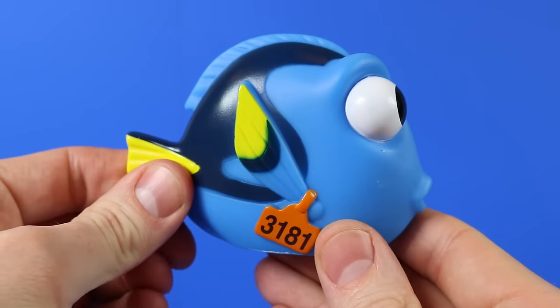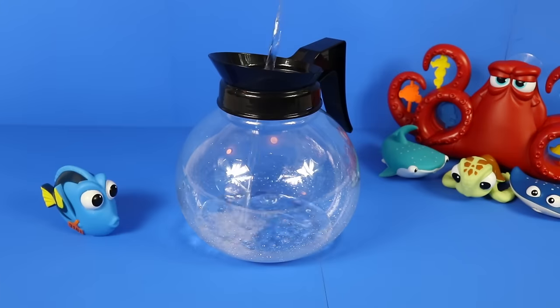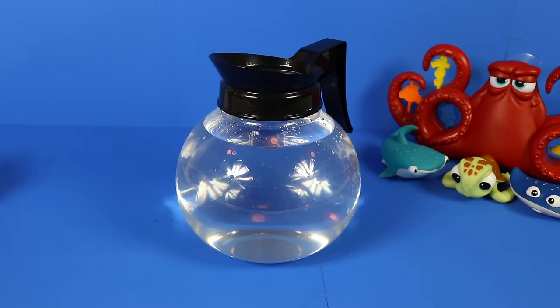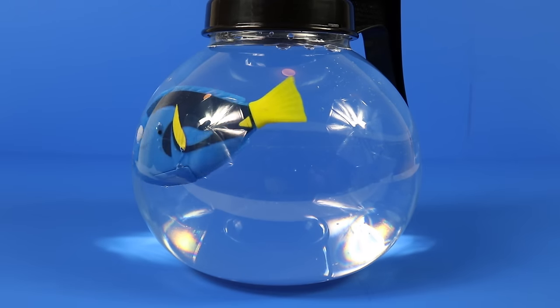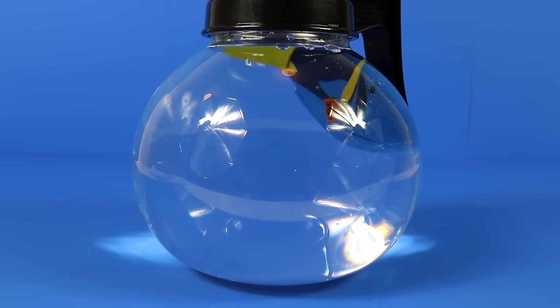Hank, have you finished drinking coffee out of that pot yet? Perfect. This now beautifully leads us onto the coffee pot playset, which we simply need to fill with lovely, clean, fresh water. Gently handle Dory here and drop her into the pot, where she magically turns into the water-activated Robo Fish. Just look at how at home she looks in the water.